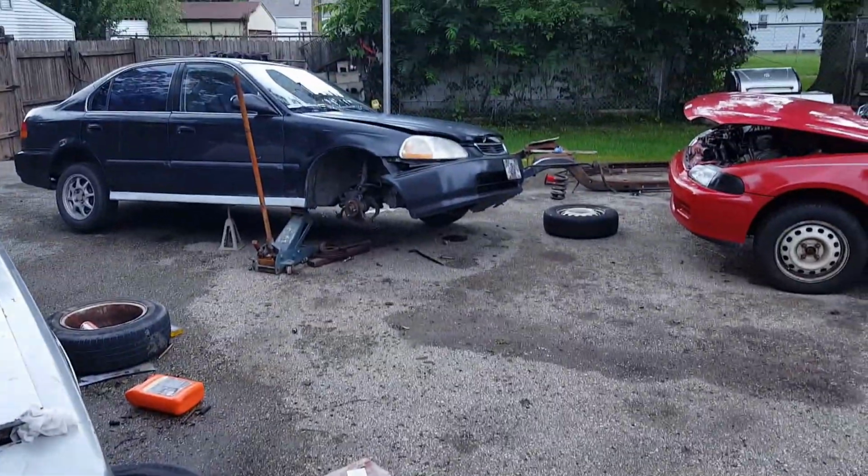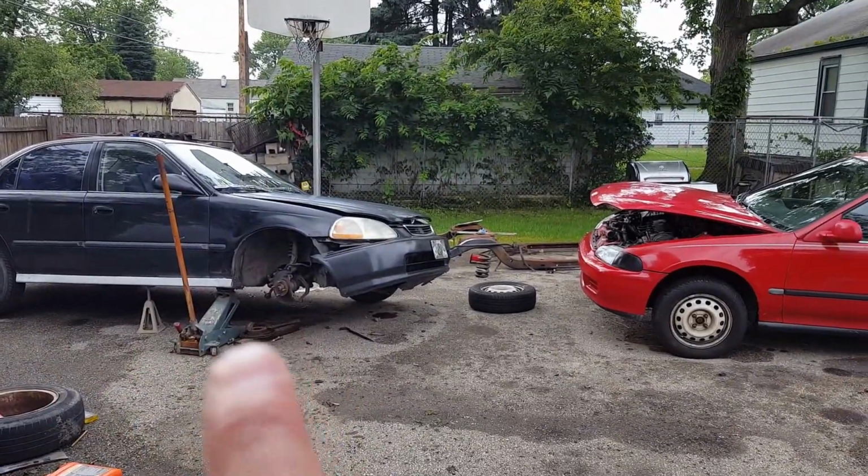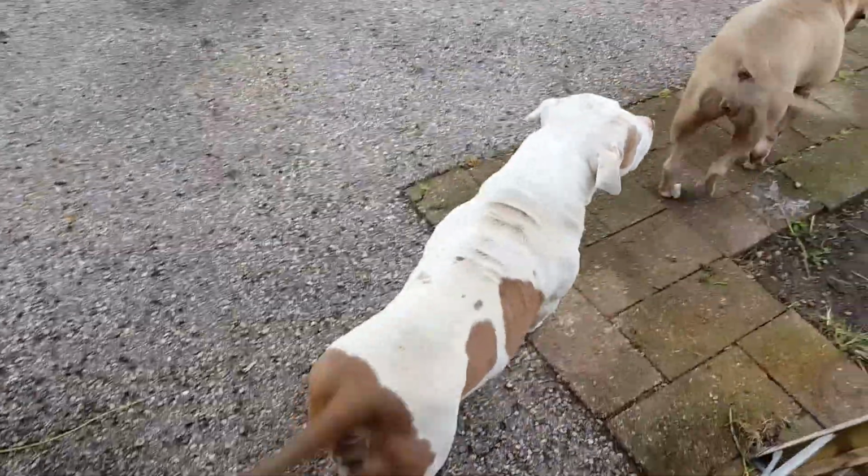And we were actually working on the cars earlier, as you can see. That car, we're taking parts off, putting it on this car. So it's been a busy 4th of July.